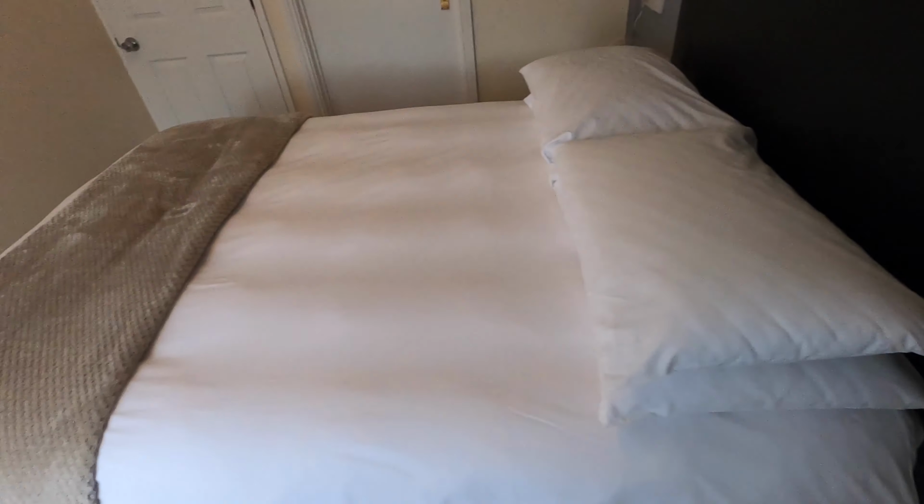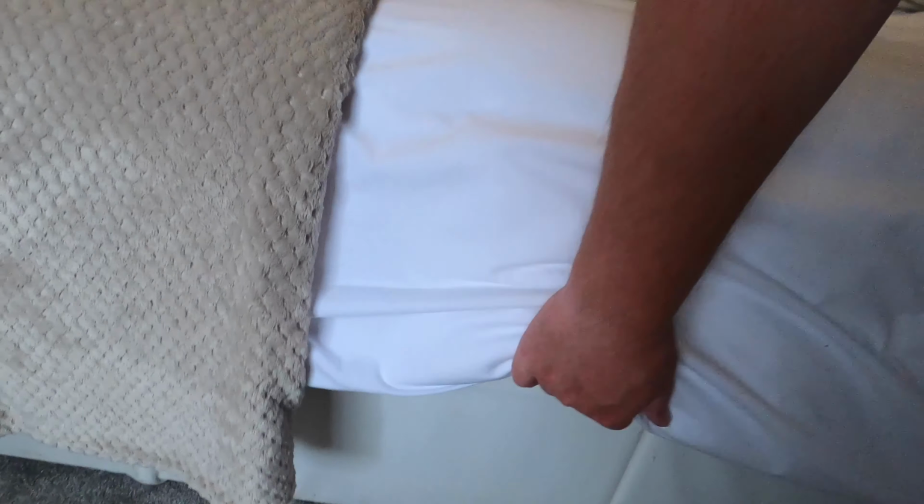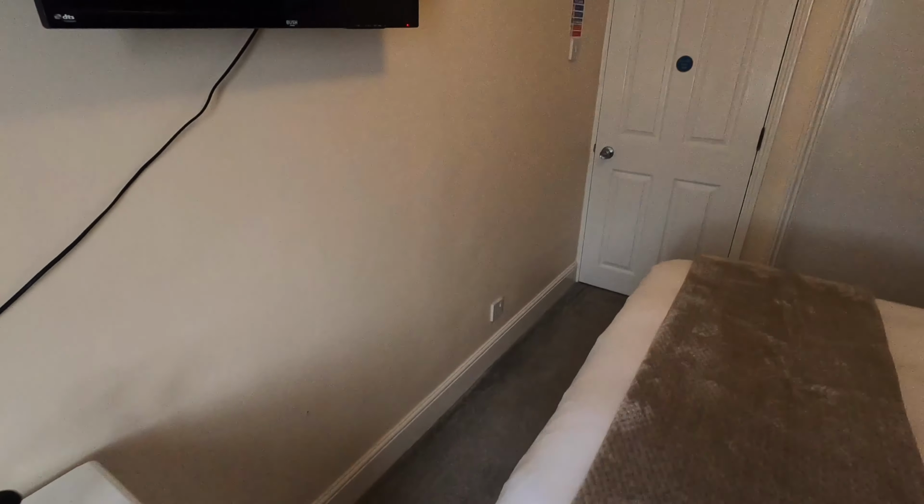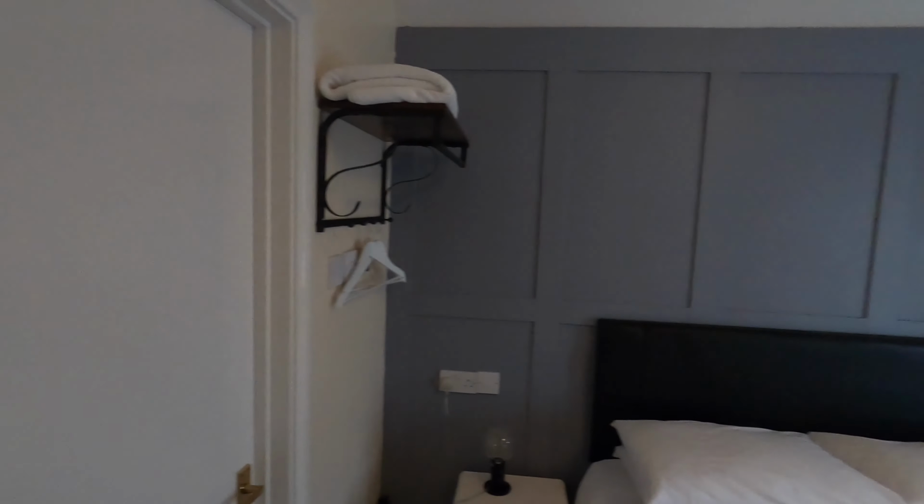It's a double room, it's a nice big plump bed. It's got a good drop there, really nice deep mattress. Looks quality actually. It's a small room, but it looks like it's a high quality furnishing. So let's go through what we've got.